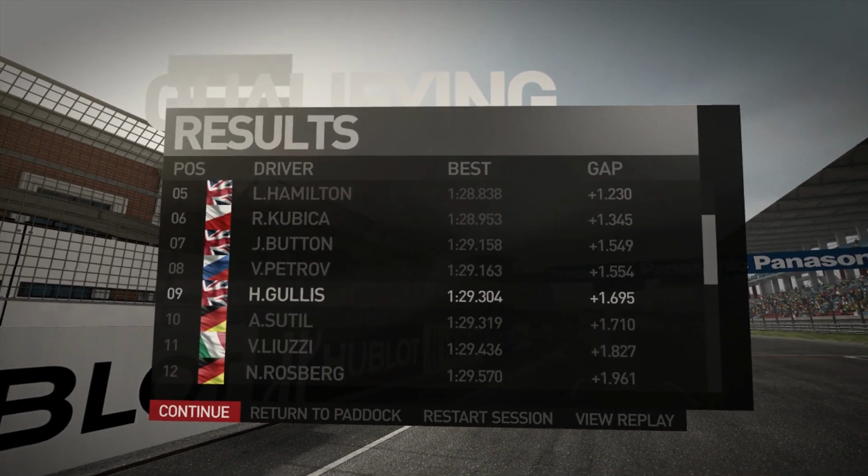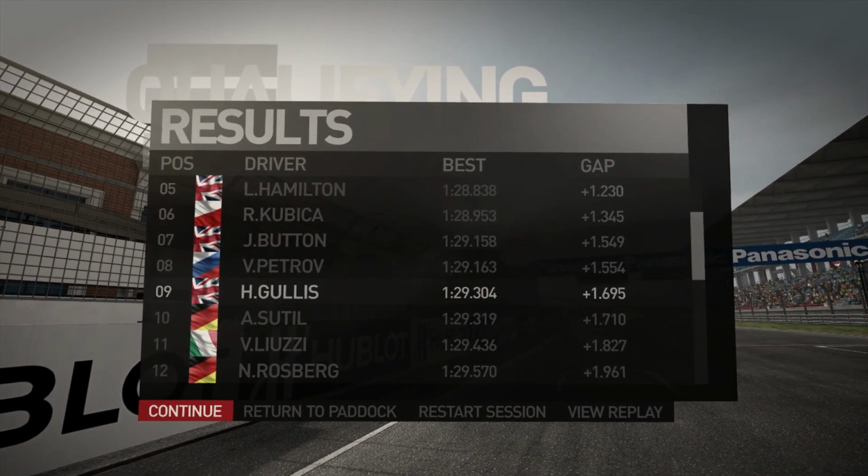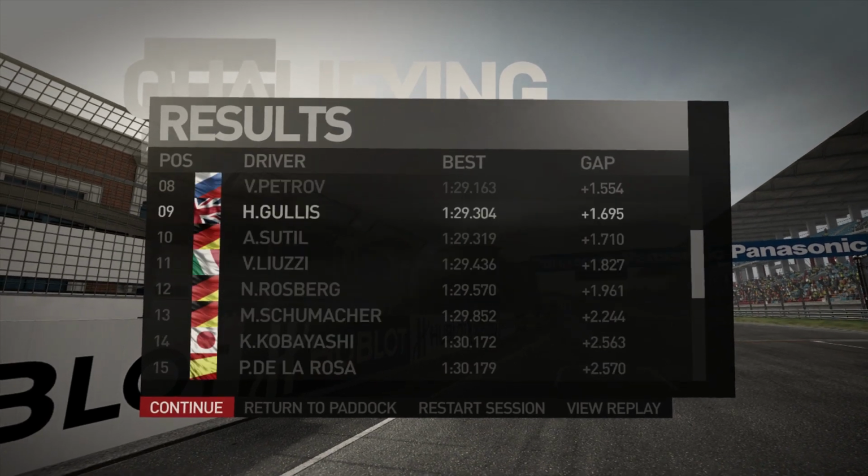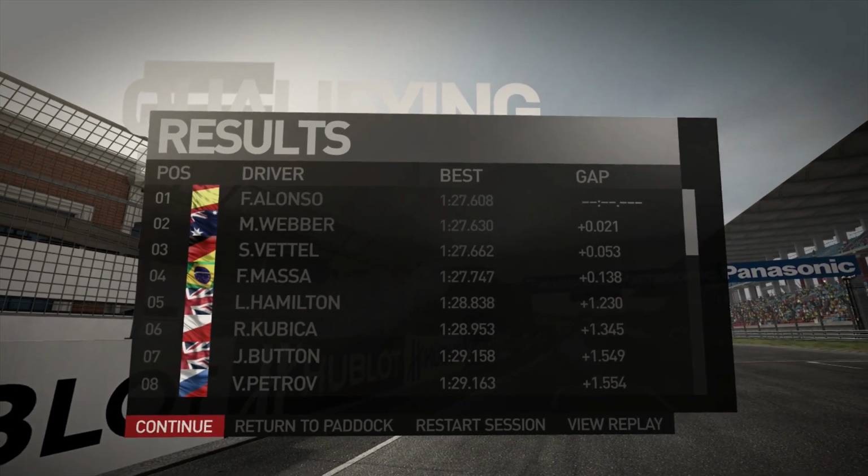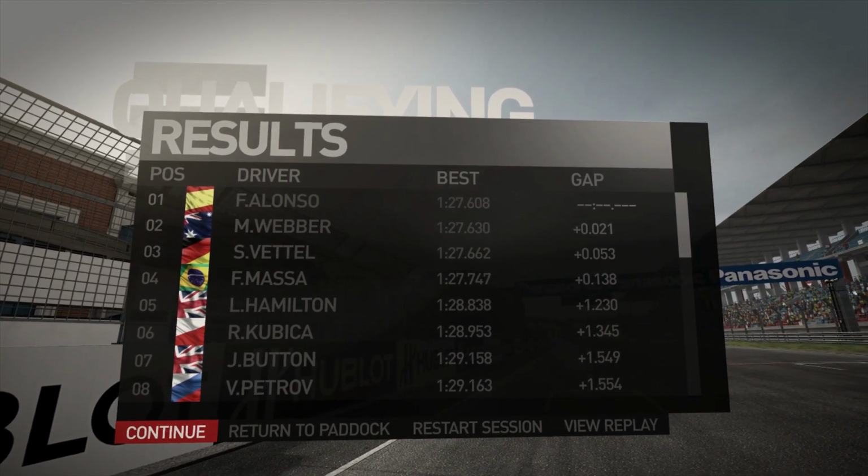But a 1:29 in the top 9. Wow. Just wow, what can we do in today's race then? I'm speechless. I can't get my words out today. Look at the pole time as well.